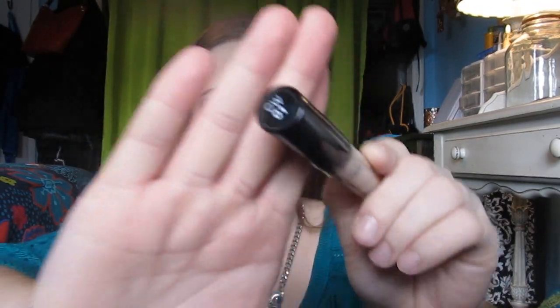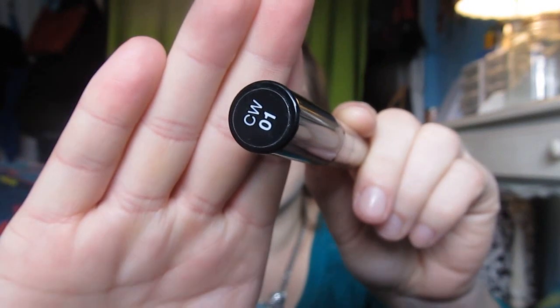Next I have this NYX HD Concealer in CW01. And I believe this is the lightest shade, and this is the second one I've gone through this year. It's fine. It's just a basic under eye concealer. I don't think it does a whole lot for me, and I want to try out other concealers before I repurchase this.